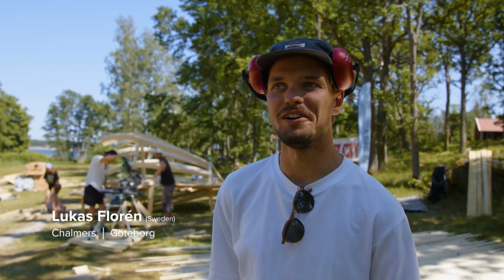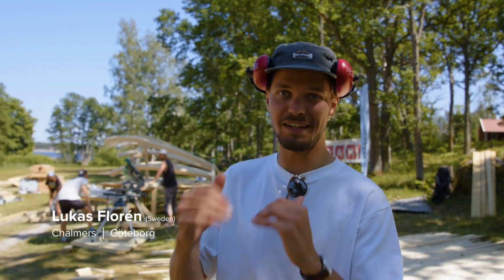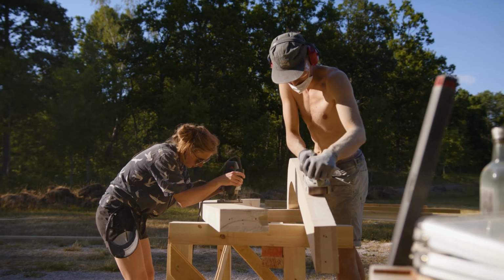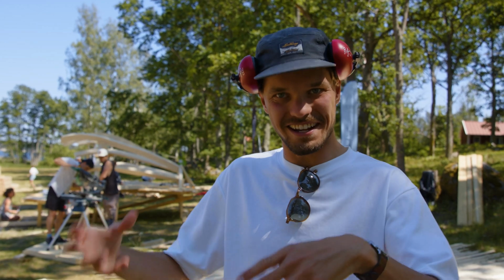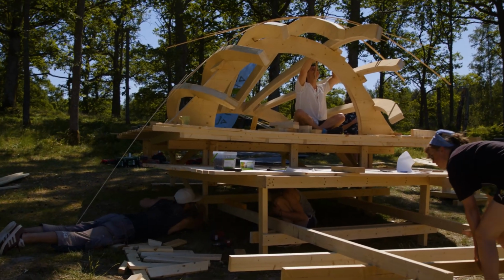Behind me is our almost finished skeleton, rough sketched, so everything needs to be treated and sanded down and the edges need to be rounded off. There's so many hours put into this, especially the primary beam, the big arc. Finally having it standing is amazing actually. It's quite abstract, to be honest.